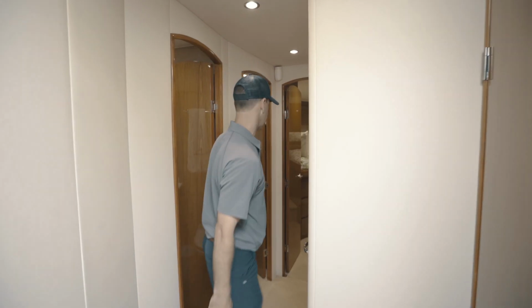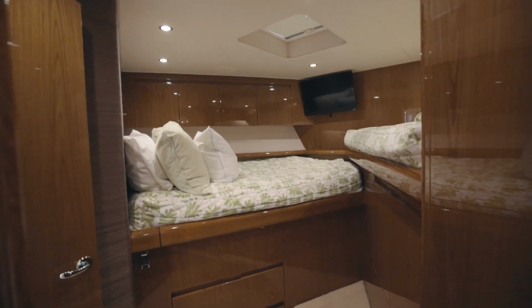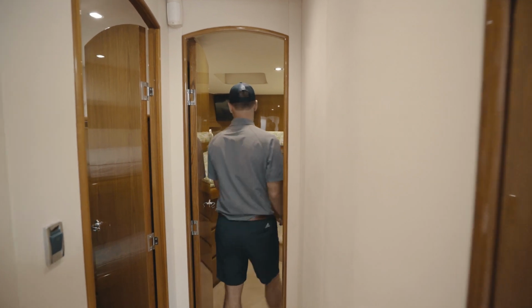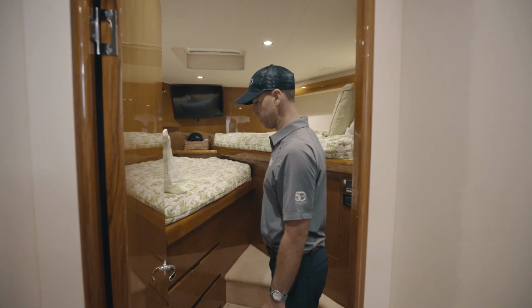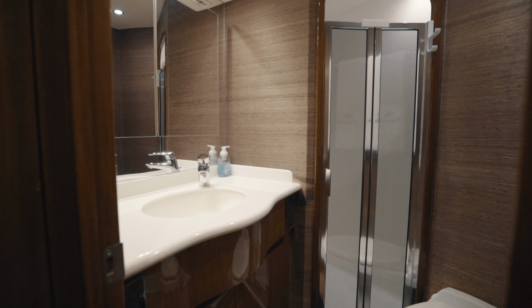All the way forward is the forward VIP stateroom. This is unique in this boat, very popular. The VIP arrangement, which is the crossover arrangement. To port, you have a full-size bed, and to starboard, you have an additional bed. Storage outboard, and in this stateroom, they have their own in-suite head as well.